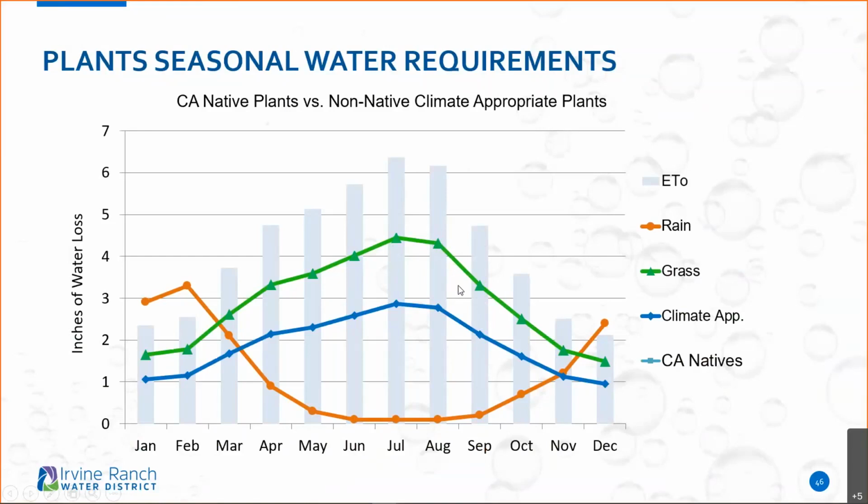But right now, this is the time where we really got to start reducing our overall water use in our landscapes. Now, when it comes to these plant types, the grass and moderate water use plants are climate appropriate. You can see here they need that summer water. But what do you think that native plants are going to do?